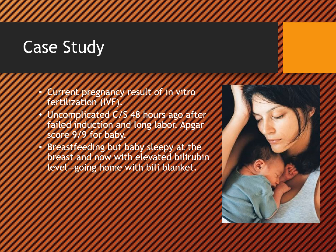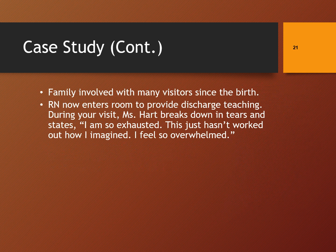So if we're looking at this case study, we have a mom who had a pregnancy from in vitro fertilization. It was an uncomplicated C-section 48 hours ago after a failed induction and a super long labor. APGAR scores are 9 and 9 for the baby, breastfeeding, but baby's sleepy at the breast and now has an elevated bilirubin, which means the baby's jaundiced, and is going to go home with a Billy blanket. There's been family involved with many visitors since the birth. You as the RN come in now to provide some discharge teaching.